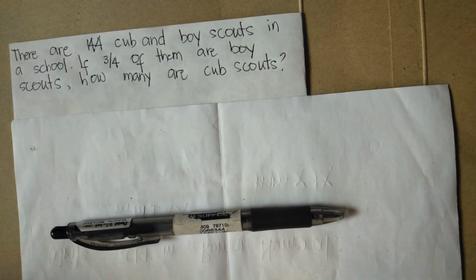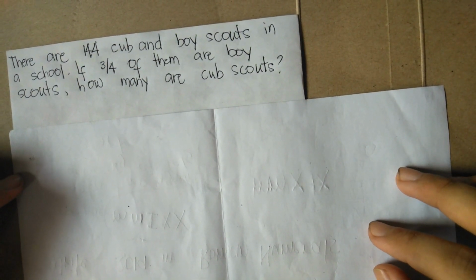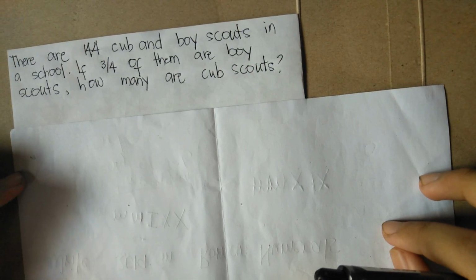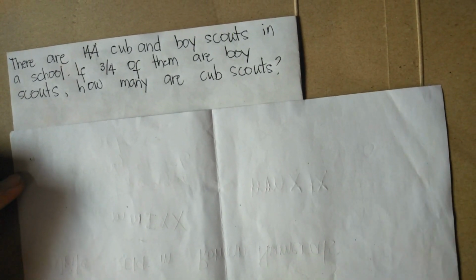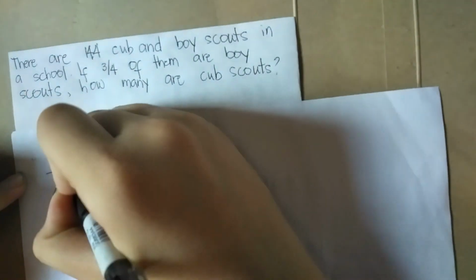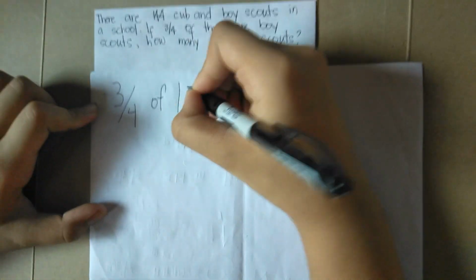Okay, let's start. There are 144 Cub and Boy Scouts in a school. If 3/4 of them are Boy Scouts, how many are Cub Scouts? Okay. So, para makuha natin ang sagot, kukunin muna natin kung ano ang 3/4 of 144.